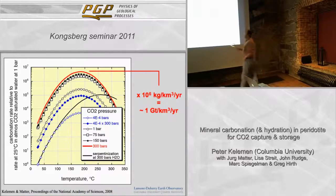There's an effect of temperature on the carbonation. So this is the carbonation rate relative to the rate at 25 degrees C in air. There's a temperature effect, which you can see here. It's Gaussian, or I fit it as Gaussian. And then there's an effect due to increasing the partial pressure of carbon dioxide, which goes as the square root of the partial pressure. If you combine high partial pressure, up above about 75 bars, and a temperature of 185 degrees centigrade, you can achieve a million to 10 billion fold enhancement in the rate of olivine carbonation.